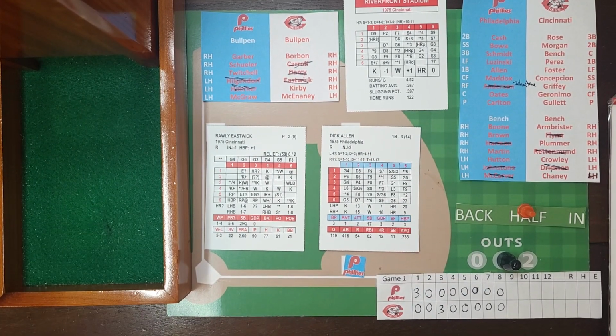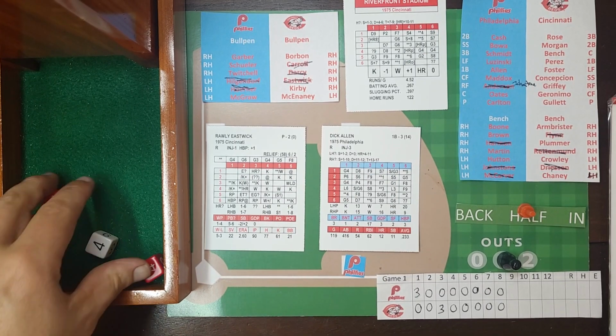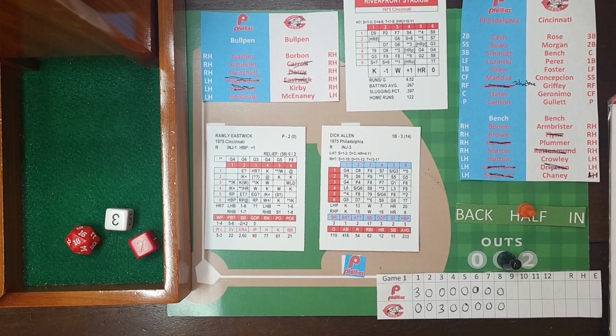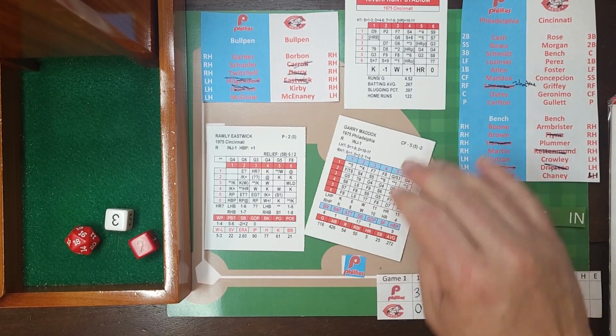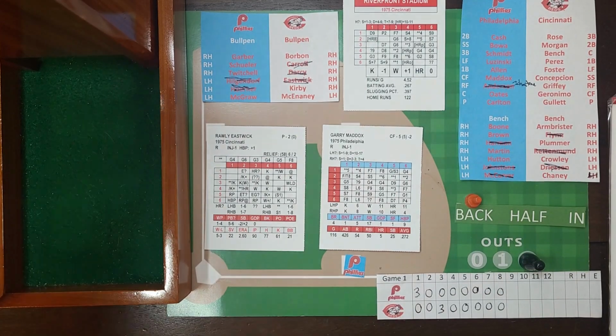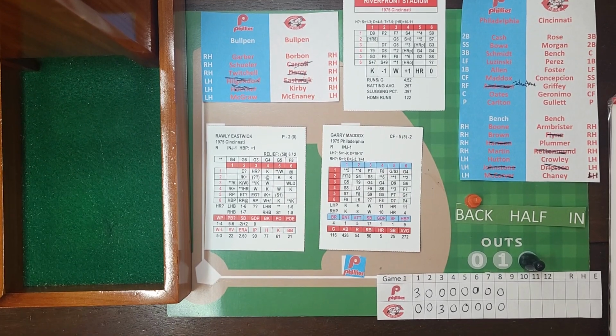Nothing on the hook. Eastwick, 4-4. Strikeout chance, 18, too high. Go to Dick Allen. 2-3. He's going to pop to the second. Joe Morgan is there. So after a leadoff single, we got 2 pop-ups. And just like that, 2 outs with the runner still at first in Schmidt. And now that brings up Gary Maddox. Eastwick, and now the infield's back. 2-6. Range play at Riverfront.